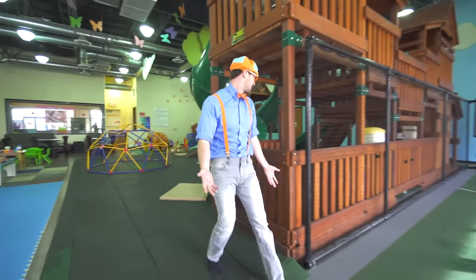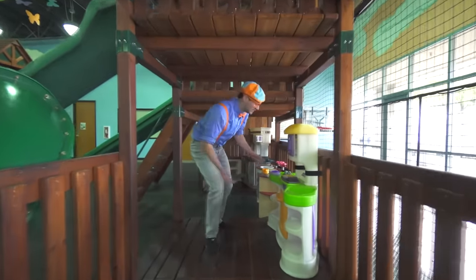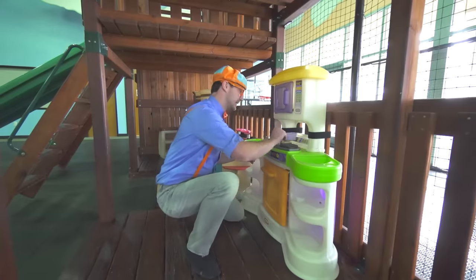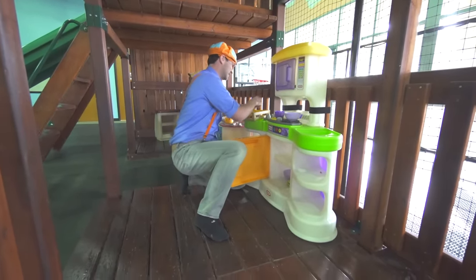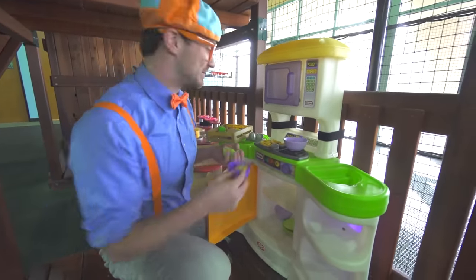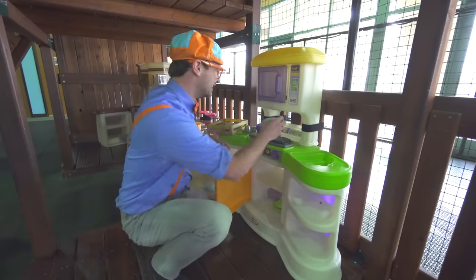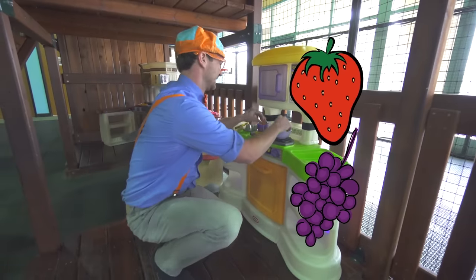We played a bunch of basketball. I'm getting kind of hungry. Let's come in here and make some food. Let's take the bowl. Ooh, hey, here's a bunch of fruit, like a lemon. Yum! Ooh, and a pear. Some strawberries and grapes. Put them in there.